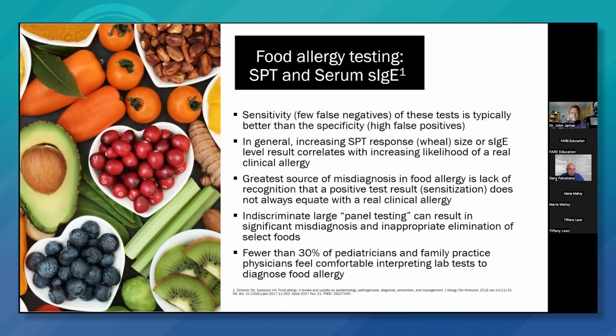If you have a positive result, that's where we really need to take history into consideration and look at the prevalence in the population that you come from, look at your history around specific allergens and what's happened when you've ingested them, and then potentially even use component resolved diagnosis to understand those positives a little bit more. So the biggest issue with both skin and blood testing is people thinking that a positive result, no matter what it is, means we have an allergy, and that just isn't the case.